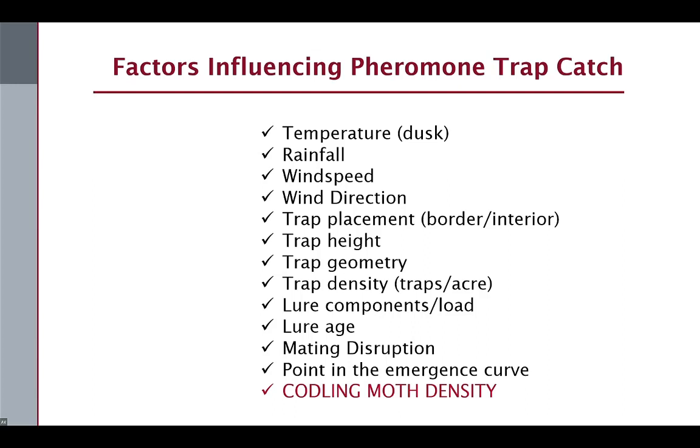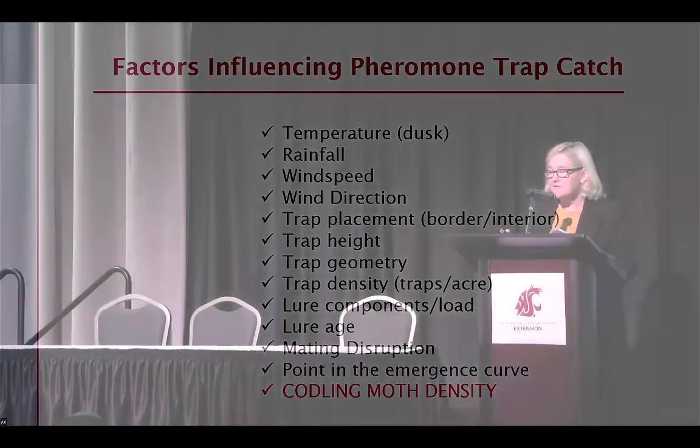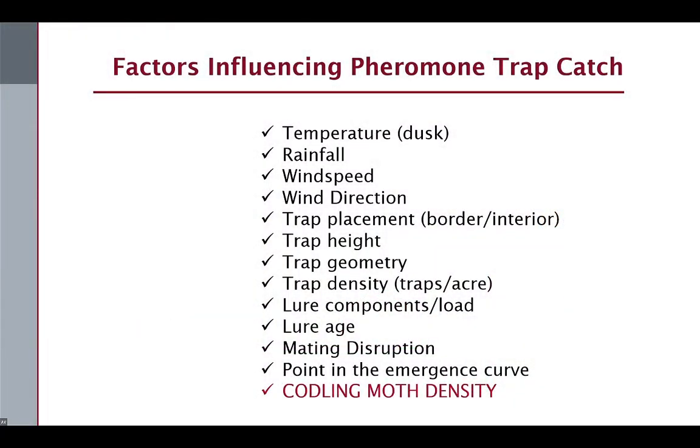The other thing, of course, that makes a huge difference is where you are in the emergence curve. If you're between generations, you're not going to get a lot of adults. If you're at the peak of one of the flights, then you could expect to see a lot more. But last but not least, what you're trying to estimate with that trap is codling moth density. And that's the X factor. But what you might be measuring is any of the other dozen things that are going on in the field. And that's what makes pheromone trapping so very challenging.